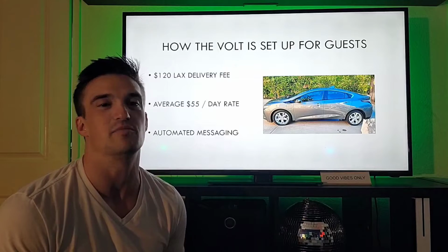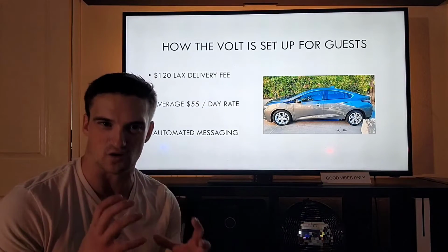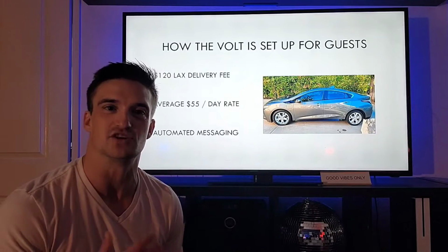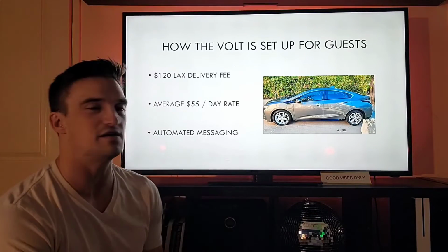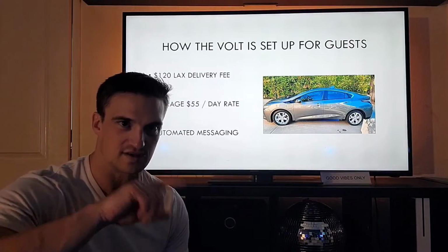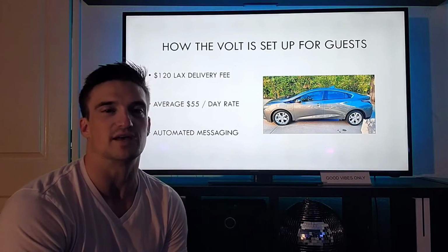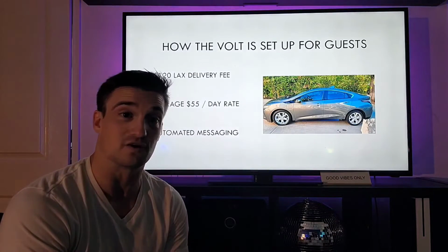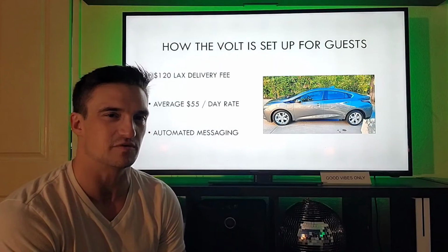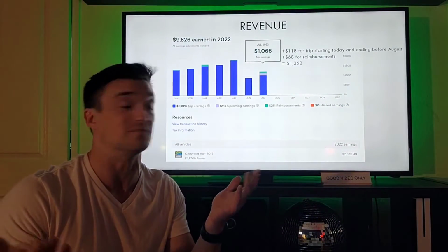One thing that has been a big time saver for me and helped with the cost of employment costs, I want to keep that in mind too, is the automated messaging. Instead of constantly having to watch my phone and being aware of people's check-in and check-out times, the automated messaging has really made the check-in process smooth for people. I do still have the $120 LAX delivery fee. I also added several different locations, popular hotels, other airports in the area, things like that. Definitely would recommend maxing out the delivery options that you have as a host. You don't have to choose one. I think it gives you a maximum of 5 or 6. So you definitely want to maximize those to try to capture as many potential guests as you can.